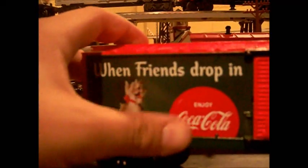And then I also got the Coca-Cola boxcar. It's a pretty hefty boxcar, I have to say. It's pretty heavy. It's also got spring-loaded trucks. It's got nice paint, picture colors over here. On this side, it's got the dog, Coca-Cola. You know, doors open and close. And over here, it's got the Santa, trying to keep the dog from barking, Coke in his hand, and it's the same on both sides.